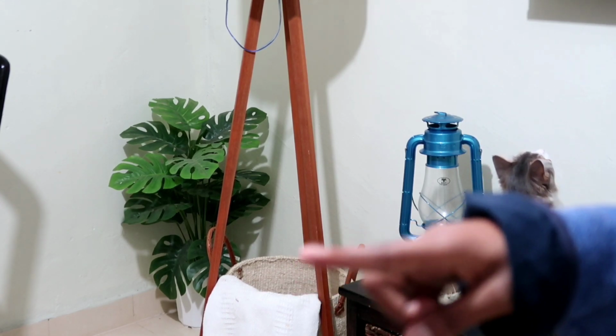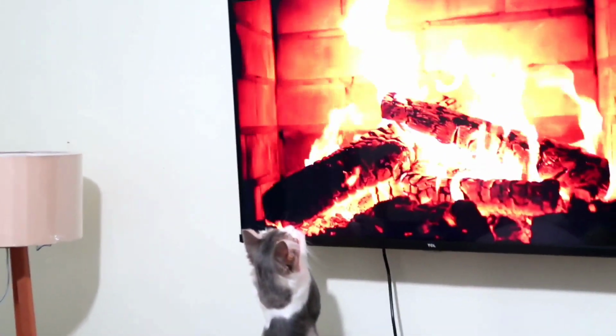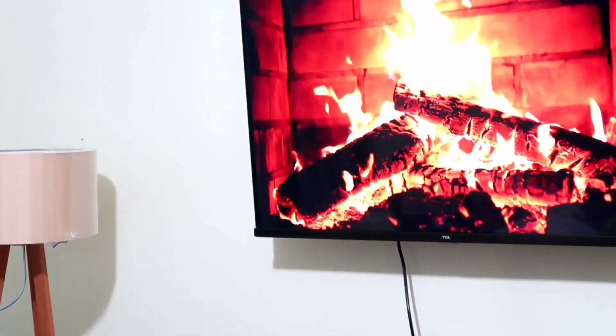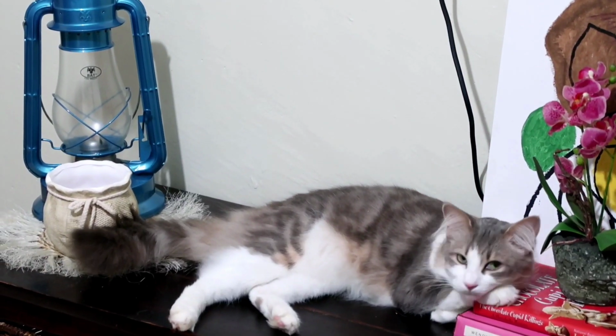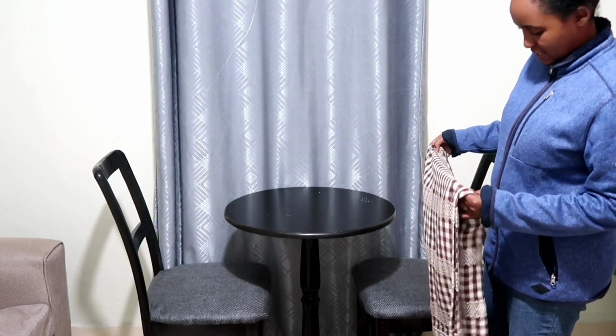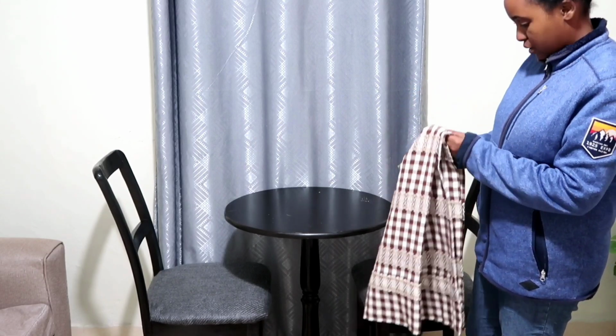Now we'll switch gears to the table. Look at this cat, guys. Moose, that's fake fire. Get down. Kitty. I feel this table can remain as is, or I put something very, very minimal on it.